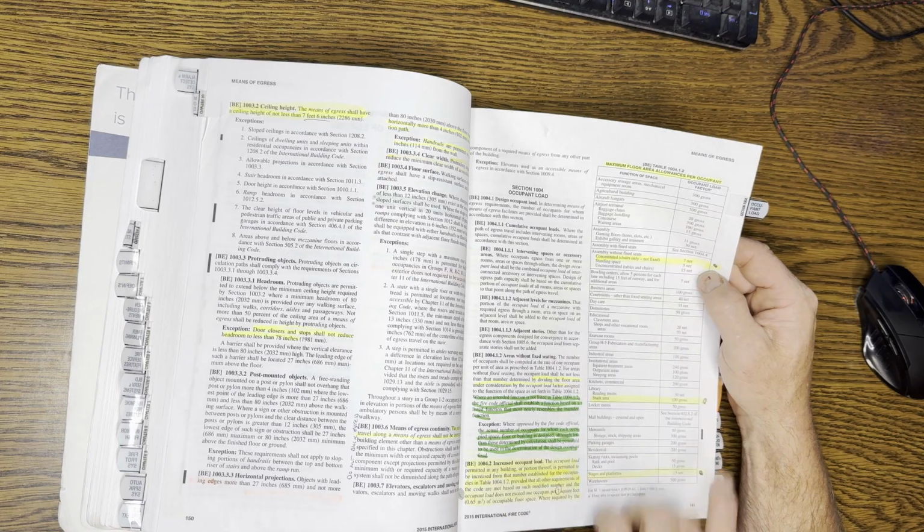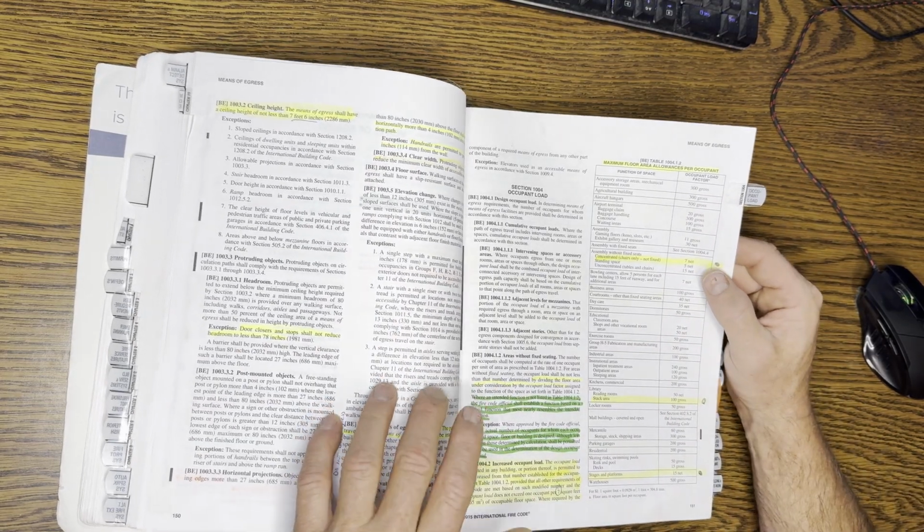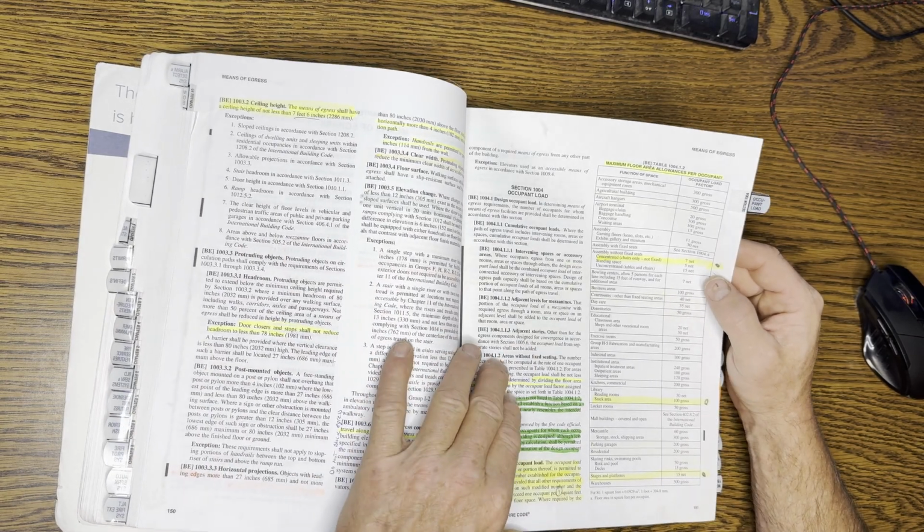You need to calculate it. But they're also going to give you the example of, like I mentioned before, the airport concourse. That's an example right off the ICC test that I'm giving you.